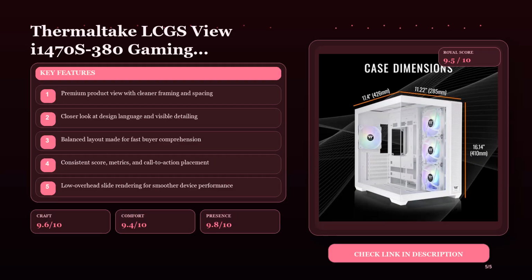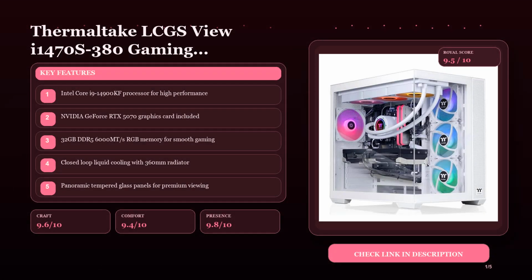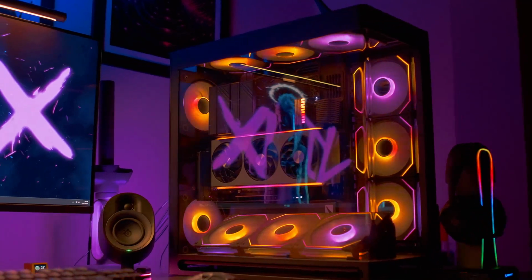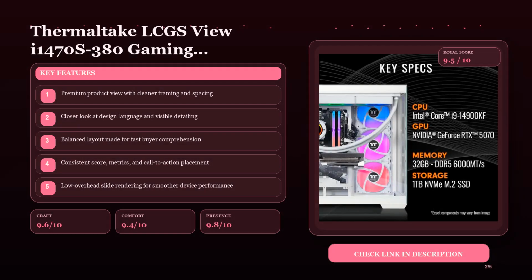Overall, this rig delivers where it counts: raw performance, clean aesthetics, and easy upgrades. If you want a gaming desktop that won't feel outdated next year and still looks great in your setup, this is a solid pick.